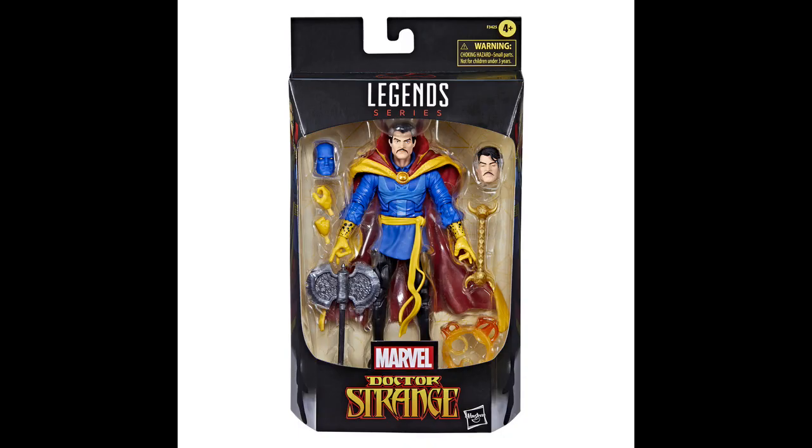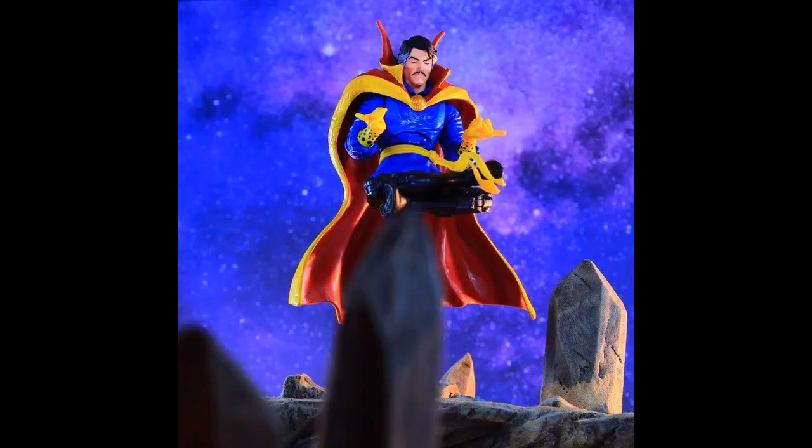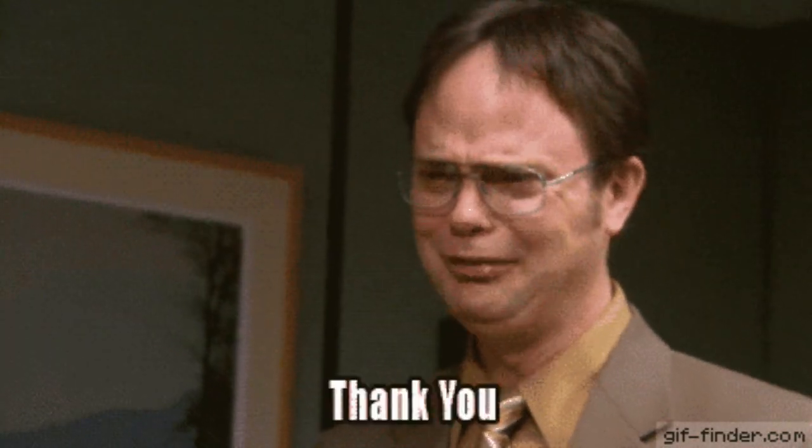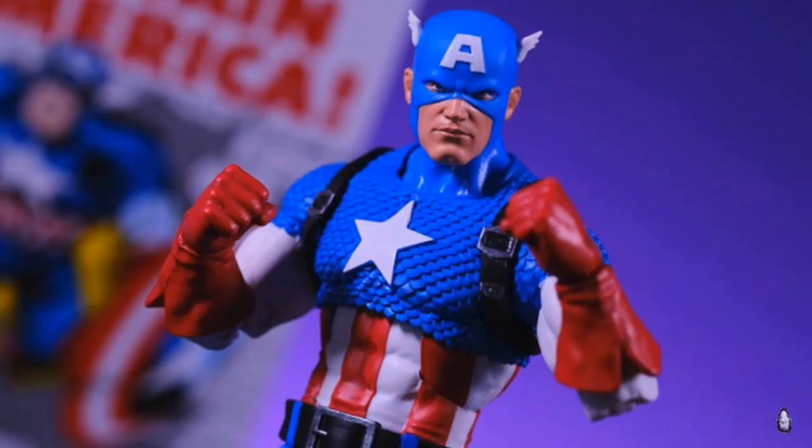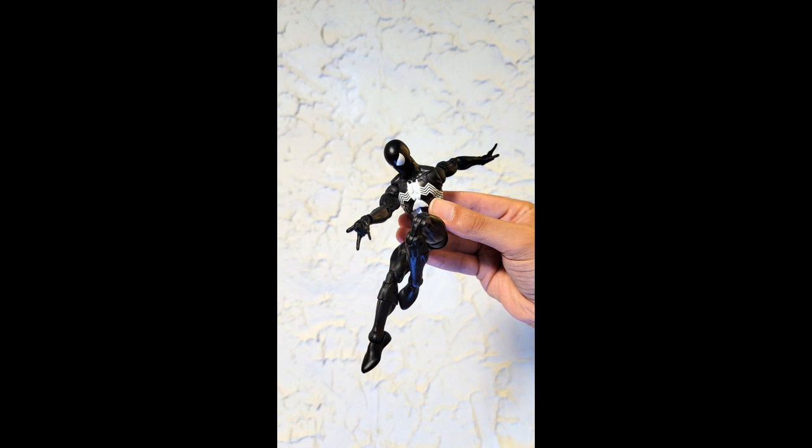My number 3 most anticipated Marvel Legend of 2022 is going to be the Walmart exclusive classic Doctor Strange figure, which is near and dear to my heart because I was afforded the opportunity to unveil and review this figure months before its official release date. Thank you, Hasbro. In fact, this is the 3rd influencer revealed figure on my list. Captain America was revealed by Unparalleled Universe and Black Suit Spider-Man by Jess J.